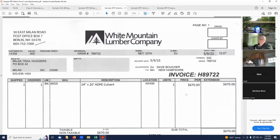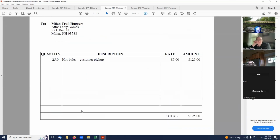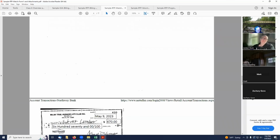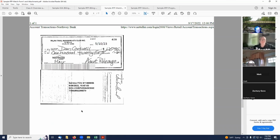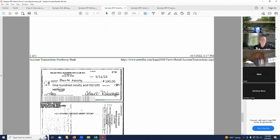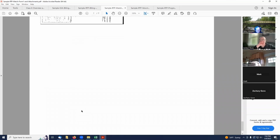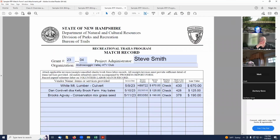And just like before, we need to prove that we actually bought these materials. So we need a copy of the invoice. So there's the culvert, there's the hay bales, there's the grass seed invoice, and now the checks. You know, White Mountain Lumber, Dan Cordwell, and Brooks Agway. So that completes our match form.